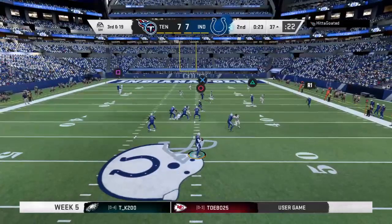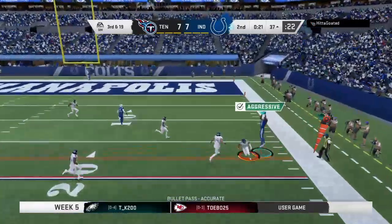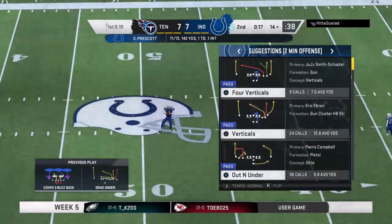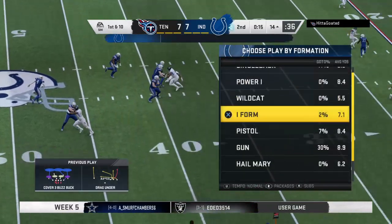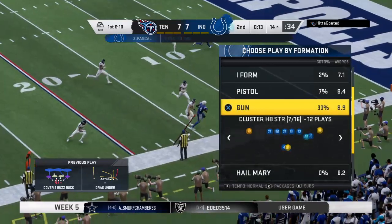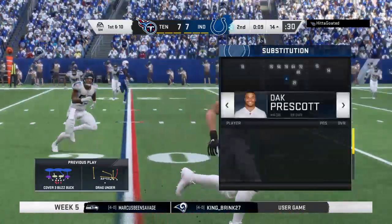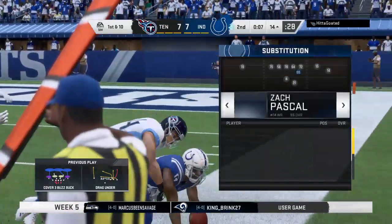Third and long for Prescott. That's into the hands of Pascal. And all the way inside the 15 before they drop him. And they're able to convert on third with a solid gain of 23. First down. First and 10 at the 14-yard line.